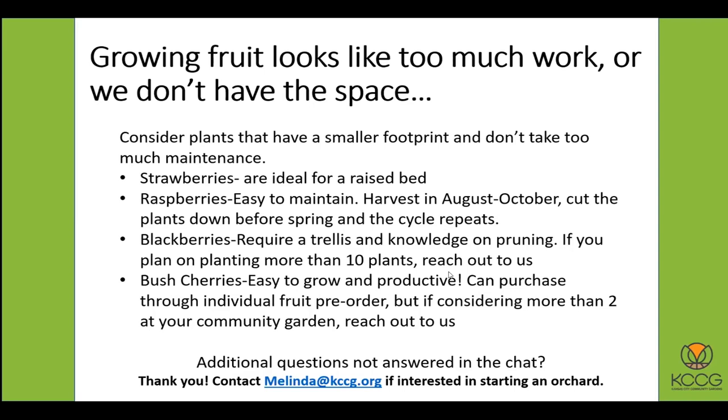And I do recommend a raised bed to contain them, because raspberries run. They'll just keep going, and the raised bed does help contain them. It also helps if you have somebody that's mowing, because they can see the lines of the raised bed and not worry about mowing through this when they shouldn't be.